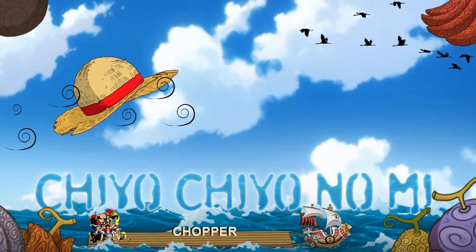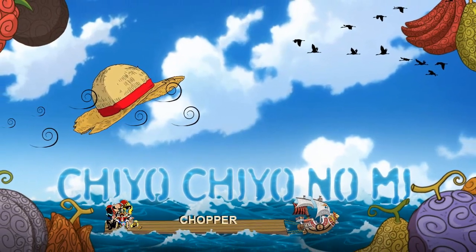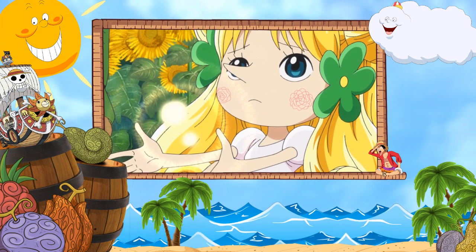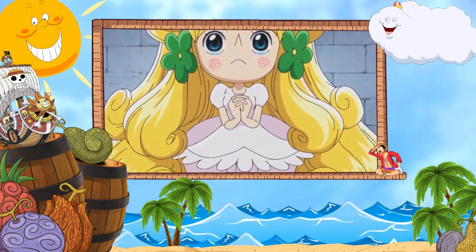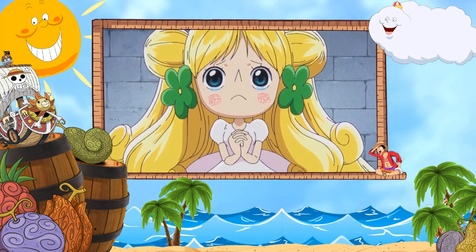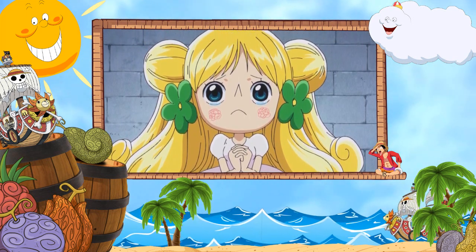Moving on to a very useful fruit, we come to the Chiyu Chiyu no Mi, or the Fruit of Healing. The owner of this fruit is Mansherry, the princess of the Tontatta tribe, and with this fruit, she can heal any wound in a matter of seconds. Although, the greater the wound she heals, the more energy it takes from her own body.